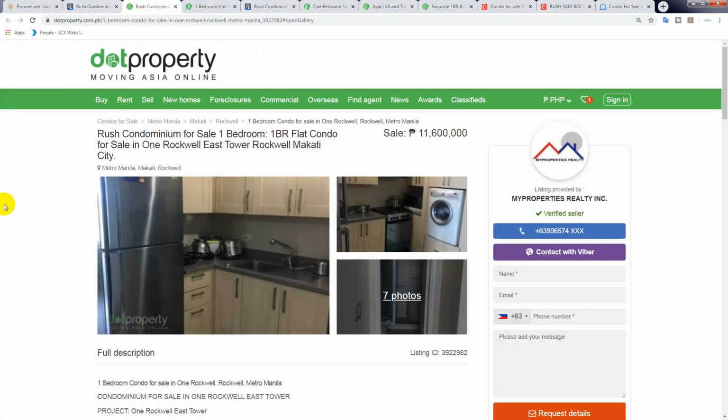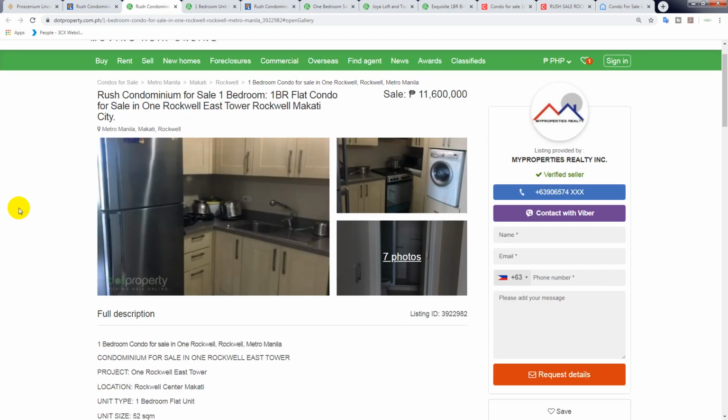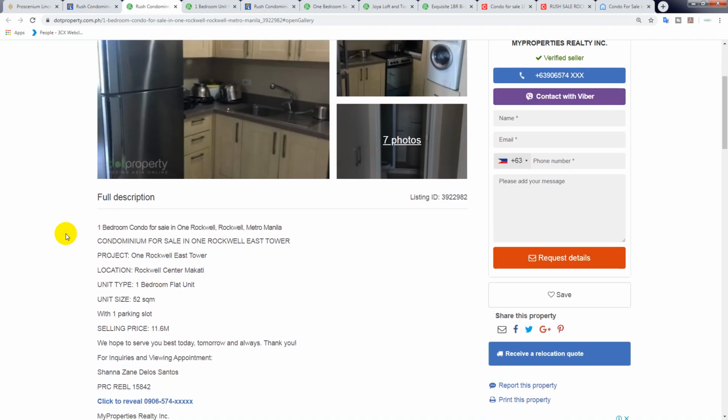So number nine is a little bit cheaper. It's a little bit more affordable actually. It's 11.6 million, and it is 52 square meters, and it equates to 223,000 peso per square meter.